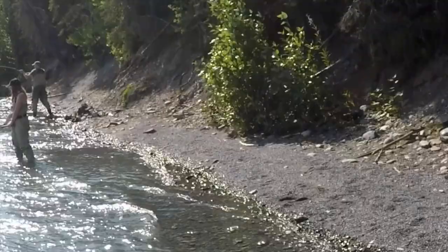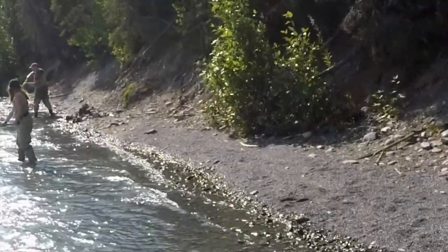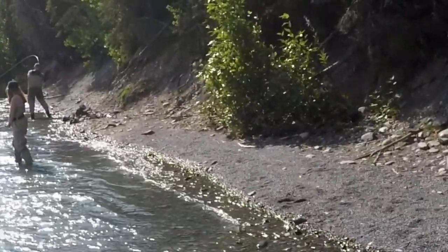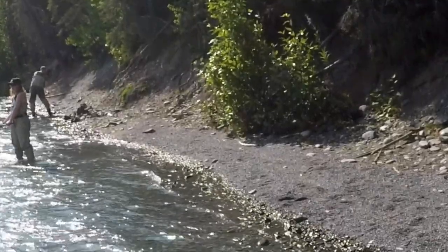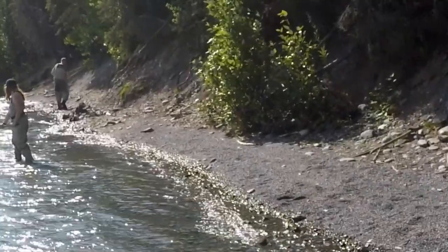When you do finally hook up a fish, you want to look around and mark your spot. Draw a line in the sand with your foot, see if there's a rock nearby that denotes the place that you're standing and where you're casting. Lots of times out in the water, there might be a rock or something that the current's going around a certain way that'll hold fish. So when you find that spot, you want to make sure you mark it.